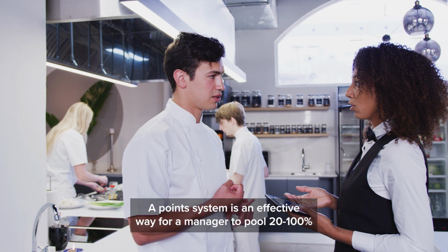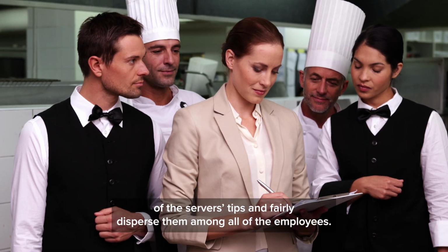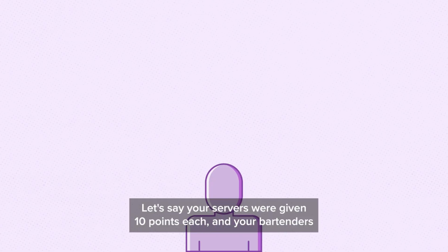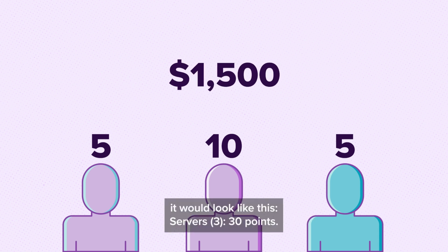A points system is an effective way for a manager to pool 20 to 100% of the servers' tips and fairly disperse them among all of the employees. This is usually dispersed by a points system. Different types of employees are given a certain number of points. Let's say your servers were given 10 points each and your bartenders and bussers were given 5 points each. If $1,500 in tips were earned in a shift, it would look like this.